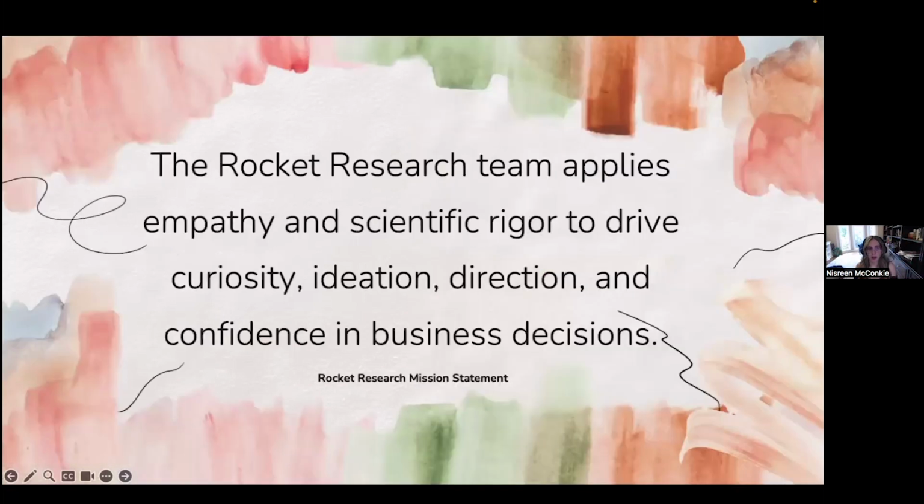And so the mission statement we aligned on was that the Rocket research team applies empathy and scientific rigor to drive curiosity, ideation, direction, and confidence in business decisions. You can see there are a lot of different angles that we took to research and incorporated within this mission statement to be reflective of the diversity of our teams and how they showed up to work.